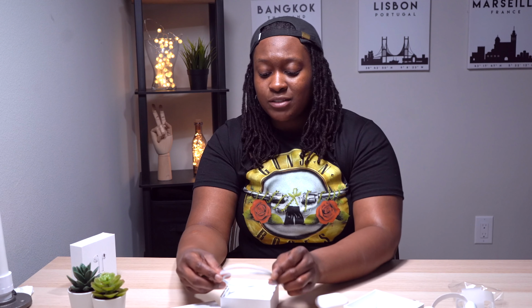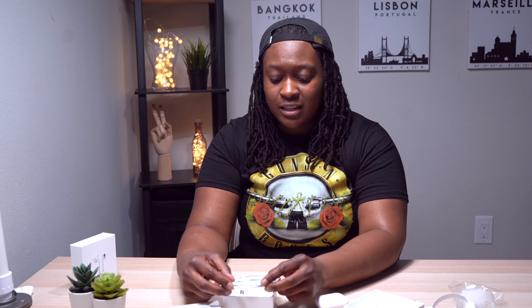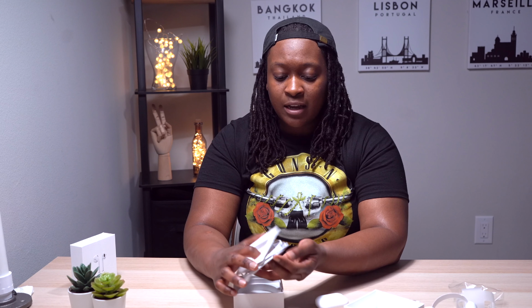I think they're best for talking on the phone. Like, talking on the phone and not having to hold your phone gives you that hands-free experience. Speaker quality, as far as communication, is excellent. So I'm really glad to see that they stepped up the audio quality along with it.